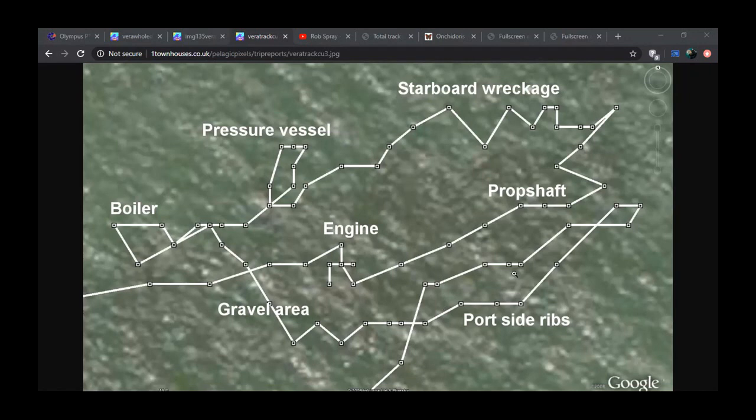There's a nice visible side of hull on the port side. The prop shaft is very obvious. The starboard wreckage is a bit of a mess, but there's a pressure vessel and a boiler which complete a good circuit. And then if you swim off to the west, you can find yourself on the front section, which is low, a bit like greenhouse staging, but extends another 30 or 40 meters to the east.